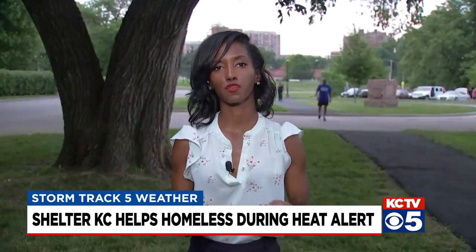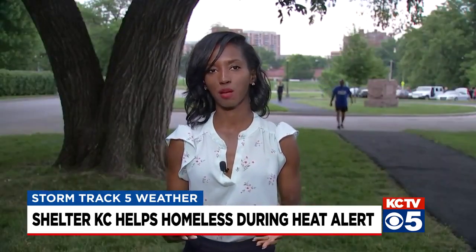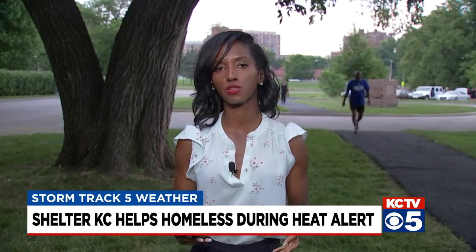Now, just a reminder also for pet owners, if you want to take your pet out today, you might want to do so in the early hours of the mornings over the next few days as we're experiencing more heat, or in the evenings. You want to make sure that they don't burn themselves on asphalt and that they stay hydrated and also in the shade. And you want to stay hydrated yourself. In Kansas City, Taylor Johnson, KCTV5 News.